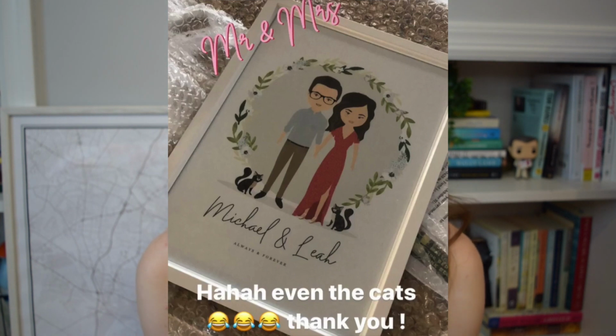That one, I bought it with the frame because she lives out of state, so I had it shipped right to her. And then for my best friend, when they moved in together, I got her a family portrait that was a little more her style. She's a little more sleek, chic, modern, so I didn't want to get her something as fun and whimsical as I got for my cousin.